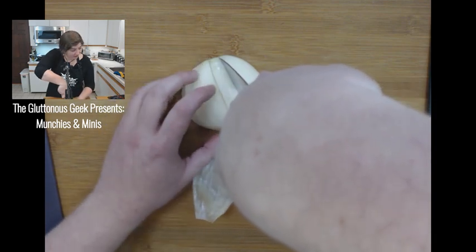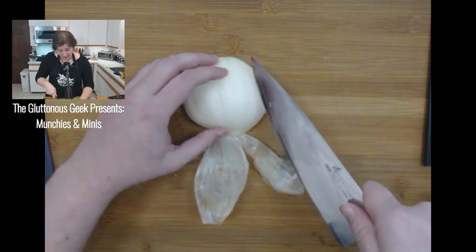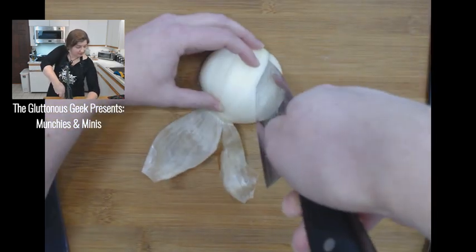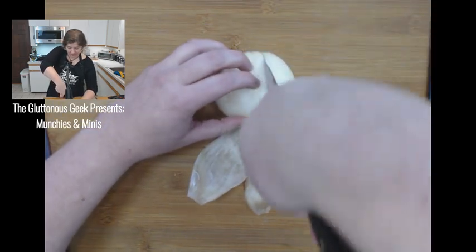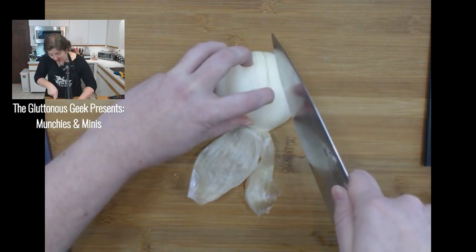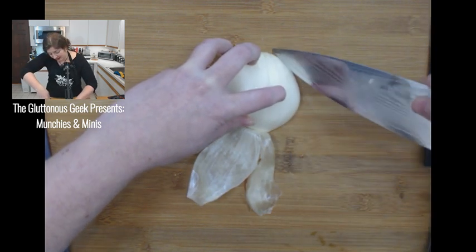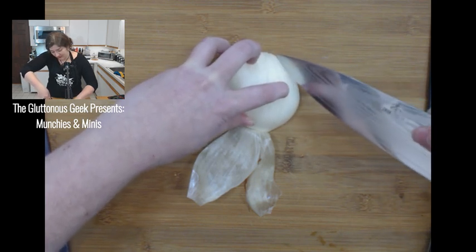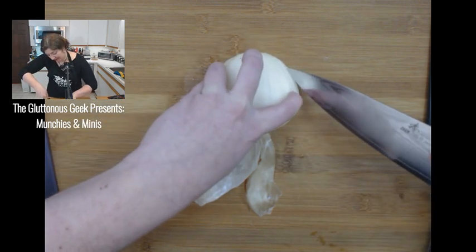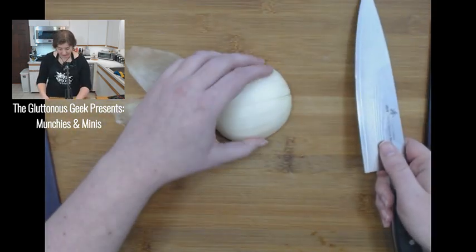Now, as you see, I have rotated my onion around to get at these radial edges a little bit better. So I'm just now starting a bit from the corner of the board, but still keeping that knife tip on the board. Just going to draw that back. And close, but not into the root end. Draw back, just kind of let it sink down at an angle. Pierce the onion, get point, and down. Point, and down. All right, now I've got those radial edges.